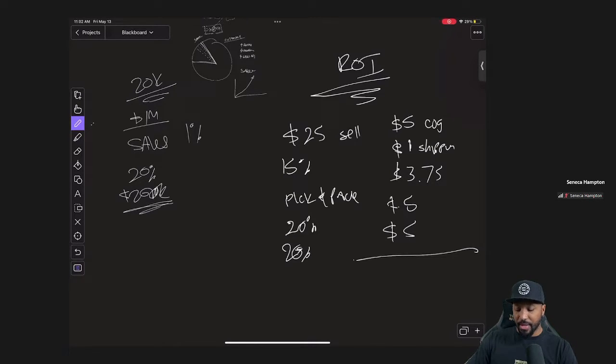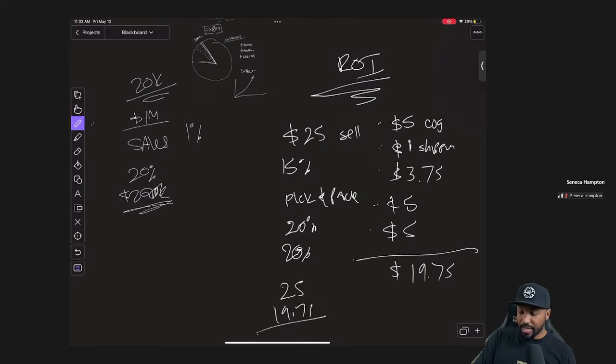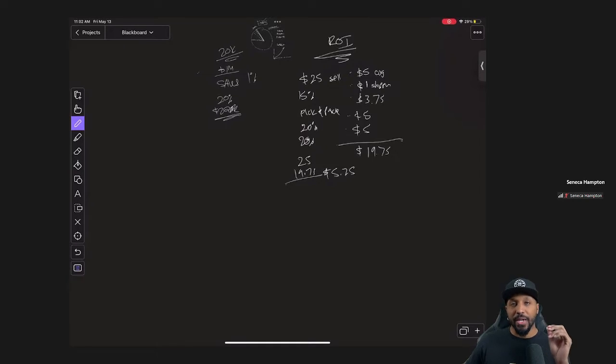Let's add all this up. Costs you about $19.75 to sell this product. You're looking at about $5.25. Okay? This is where a lot of sellers make a mistake. If anyone is telling you your margin, I don't want to say it's irrelevant, but it's not as important as your ROI, okay?